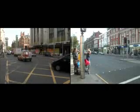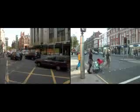Well, I hesitate really to call Kensington High Street even now a fully blown shared space scheme. I think it is a first step in a certain direction. After all, it still has traffic lights, it has white lines on the road, it has dedicated carriageway space, dedicated footway space. It is a step in a certain direction. It's removed a lot of clutter.